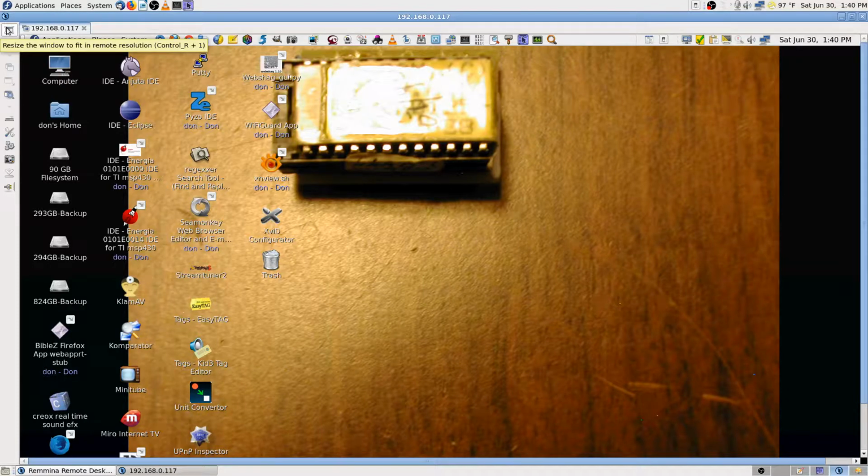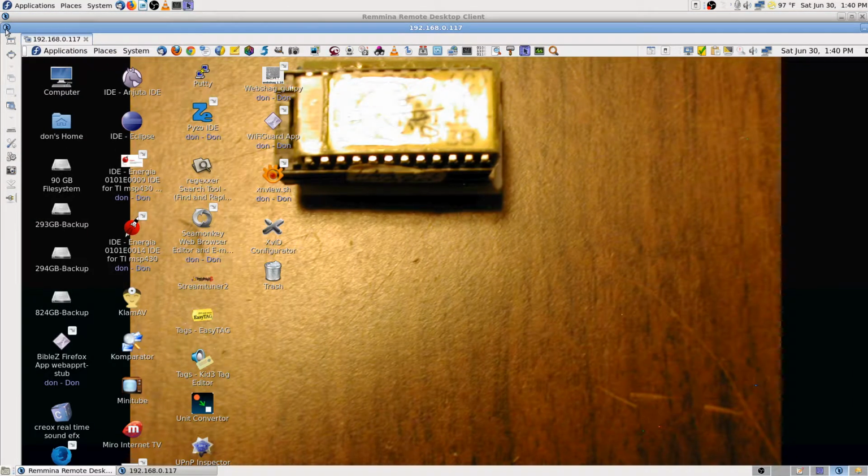Okay, let's see. Resize the window to fit remote resolution. Yeah, I think I need to do that. Or did I? Well, now it's that way. I think it made it worse instead of better. Now it won't let me do it again. Let's see. Toggle control. Oh, that's a long one.